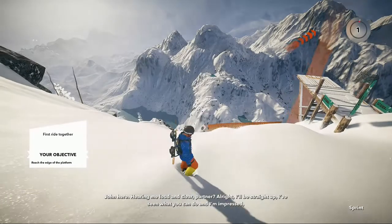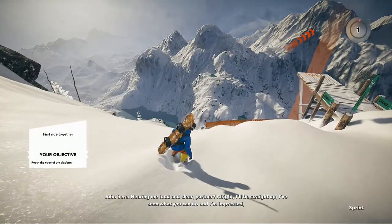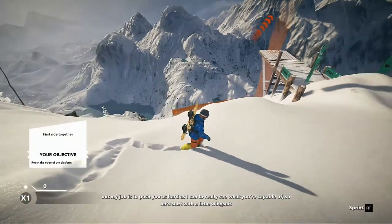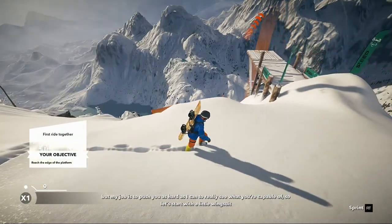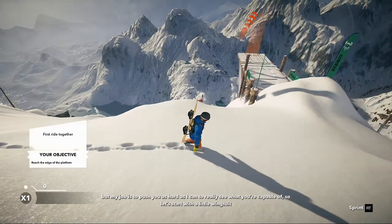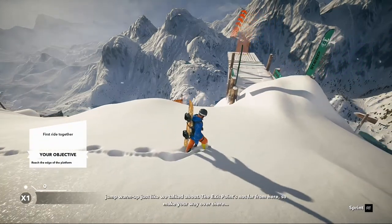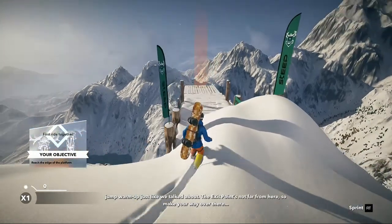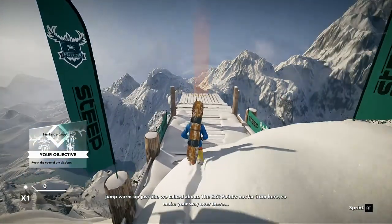All right. I'll be straight up. I've seen what you can do, and I'm impressed. But my job is to push you as hard as I can to really see what you're capable of. So let's just start with a little wingsuit jump warm-up, just like we talked about. The exit point's not far from here, so make your way over there.